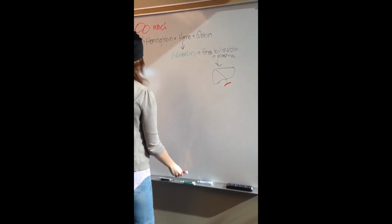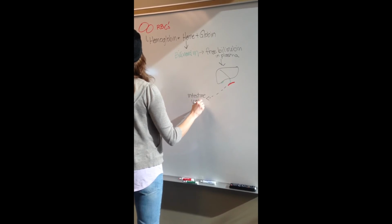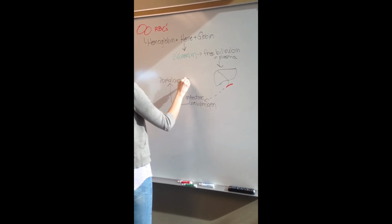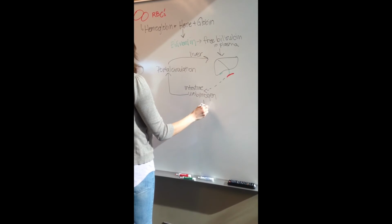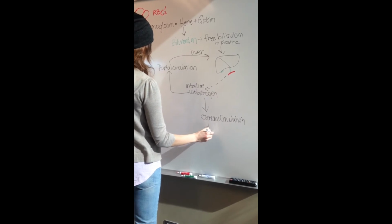Once inside the hepatocytes, free bilirubin is converted to conjugated bilirubin, making it soluble in bile. Conjugated bilirubin in the bile is secreted and passed through the bile ducts into the intestines. Half of bilirubin is converted into a highly soluble substance called urobilinogen. It is absorbed into the liver's bloodstream and returned to the bile or excreted into the feces.